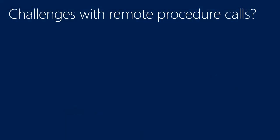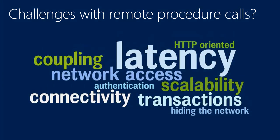But what are some of the challenges as you look at remote procedure calls in the cloud? Well, you've got things like coupling. You might be very coupled time-based to that service. What if that service goes offline or the load really picks up? You're kind of coupled to the availability of that service. It's very HTTP-oriented for most of the cloud-based services, so you're not going to talk TCP to these. You're going to talk straight port 80 for most of them, or 443. Latency is going to be a factor. If you're used to just calling a bunch of services and apps in your data center, and now you're calling them in public software as a service apps over the cloud, it's going to be a little slower.